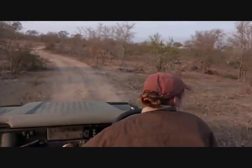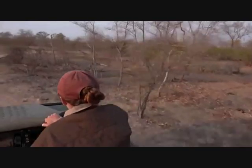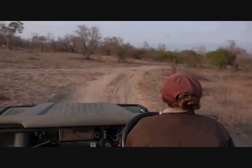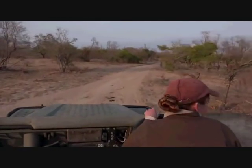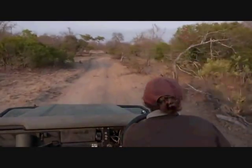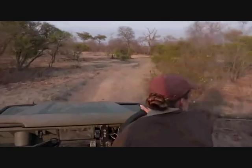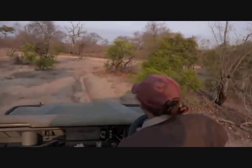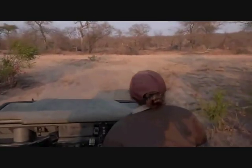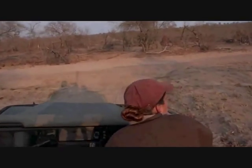The impala were all looking in this direction when we first came in. Let's just go nice and slowly. I think she might have crossed towards Arathusa. Let's just carry on. I'm really, really hoping that it is Shadow. It's been a while since we've seen her. The last time we saw her, she was mating with Tingana. But it might help to solve our mystery.